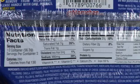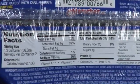So those are just a couple tips. Make sure you're checking serving size, servings per container, avoiding the saturated and trans fat, looking at high fiber products, and also incorporating reading the ingredients label. Hopefully that'll help you out when you hit the grocery store.